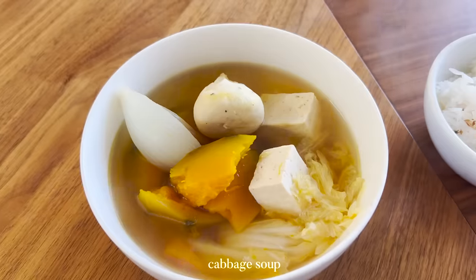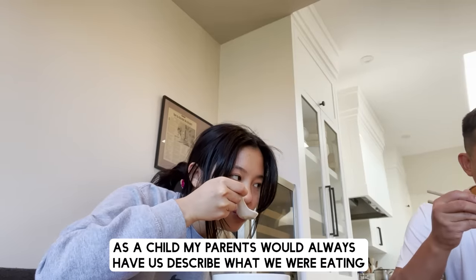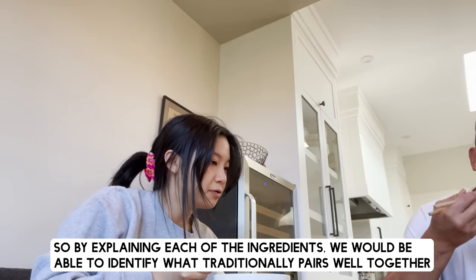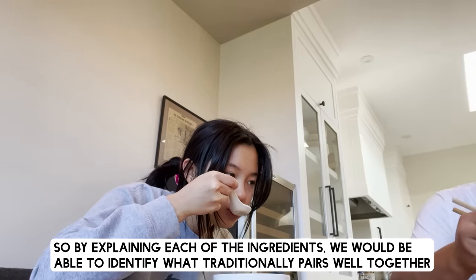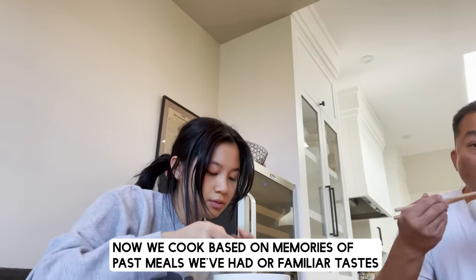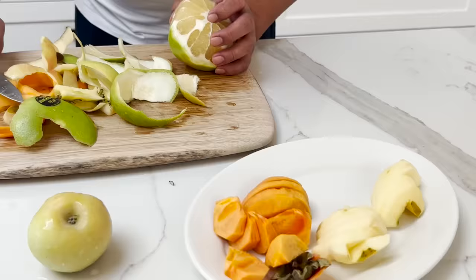Pumpkin. Cabbage. Delicious. Yum yum. Try the broth. Please. It smells like dashi. Mmm, the pumpkin's so flavorful. What's in it? Dashi, mirin, matsutake shoyu. It's called a mellow gold.